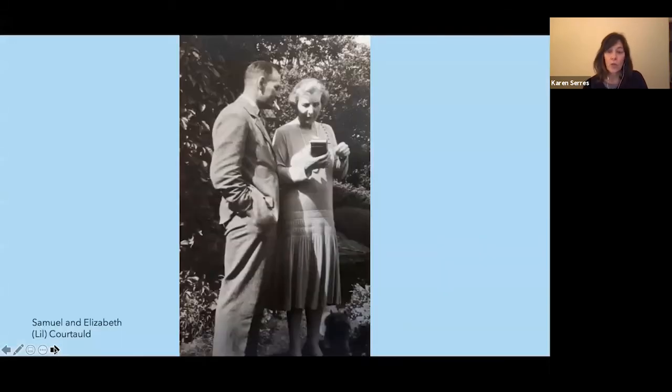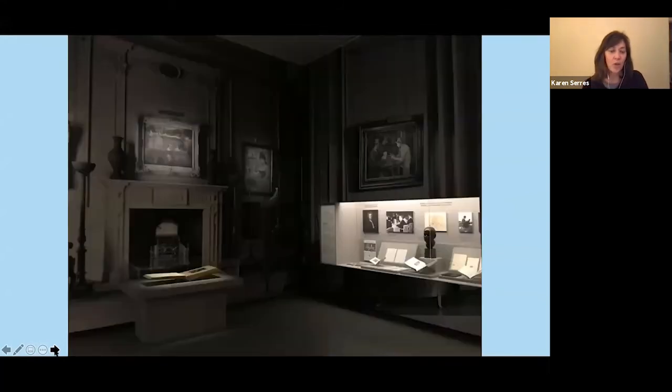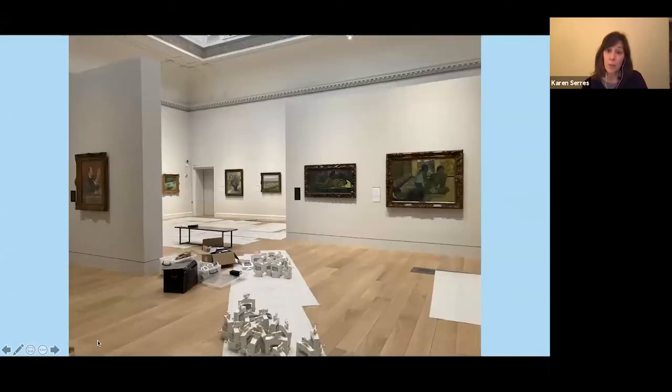This was a space to talk about Samuel and his wife, Elizabeth Courtauld, who they were, and why they collected Impressionism. Here I'm showing you a few slightly dark shots, though it wasn't that dark, showing interiors and also letters and invoices and the book of poems that Samuel Courtauld wrote on the paintings. This was a very important aspect, that people were actually interested in the personal nature of the story, especially of the Courtaulds.